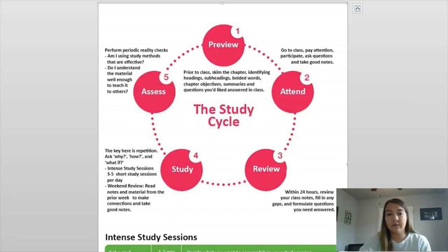Reviewing is really helpful because it gives you the opportunity to make sure that your notes are the most effective study tool for you later on. Whether you're studying just because it's a part of your routine, whether you're using your notes to help you complete homework assignments, or whether you're using your notes as a form of studying or exam preparation, you're going to want to make sure that they're filled out well while the material is still fresh in your mind.